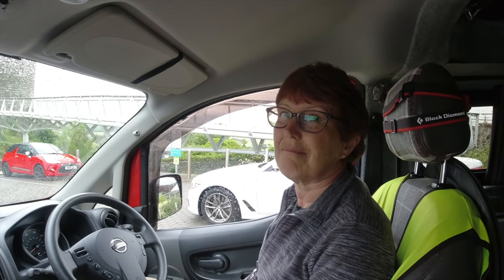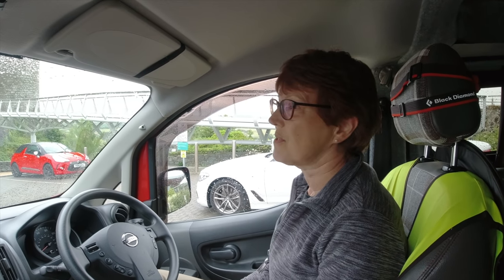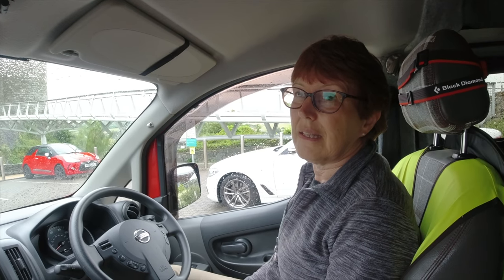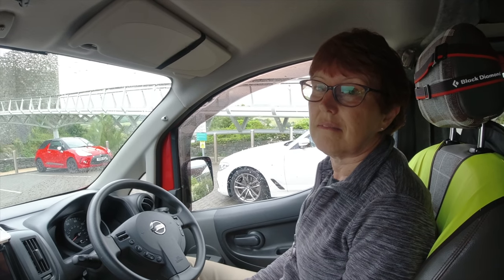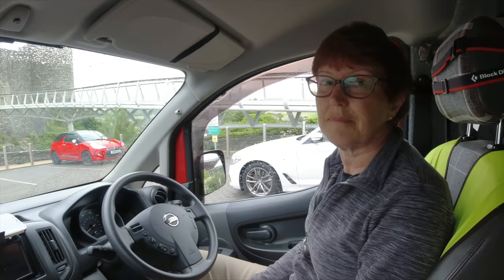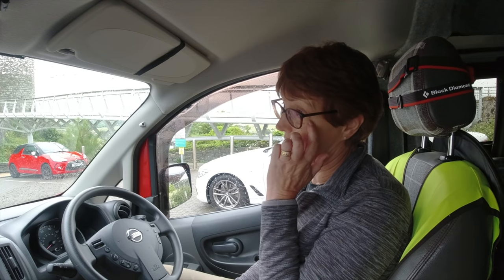So, what did you learn coming up there? You've got to keep the revs up. Plus, it was wet. The road was wet. That probably didn't help. No, that's what was causing the slipping. But I've noticed in this, you've got to keep the revs at 2,000. Otherwise, it will die on you, and you'll never get going again. You'll have to reverse back down that hill.